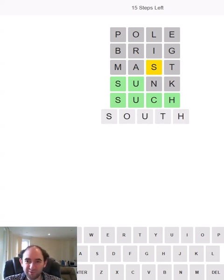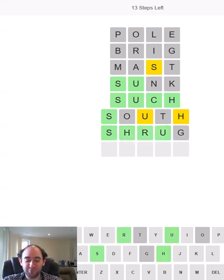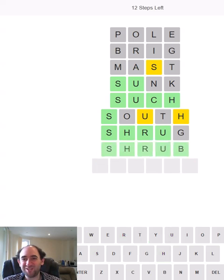Anyway, we will move on to south. This has got 3 letters in common with such, so it's probably not going to be very useful. Ah, we've got the S-U and H as well. It's actually more useful than I gave it credit for. Shrug. Oh, shrub. That's very annoying. I was so close to a 2.